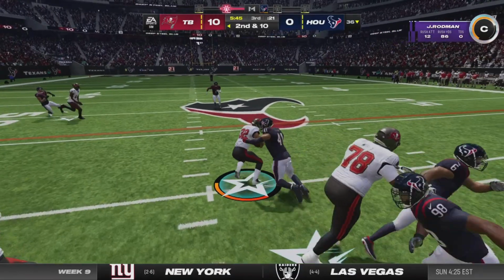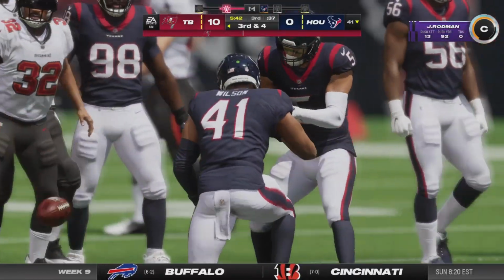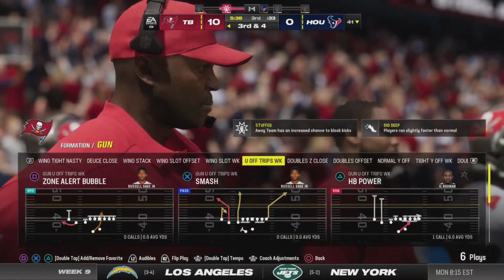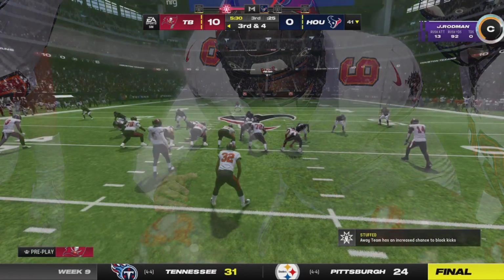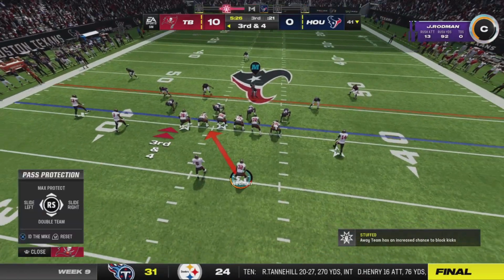Hands it off out of the gun. 92 yards rushing now for the NFL leader coming into this ball game. And there we saw one of the downsides of blitzing during a rundown because sometimes you get out of your gaps. You don't fit the run quite as well because you're headed towards the ball carrier with abandon. In search of 4 yards here to pick up the first down.